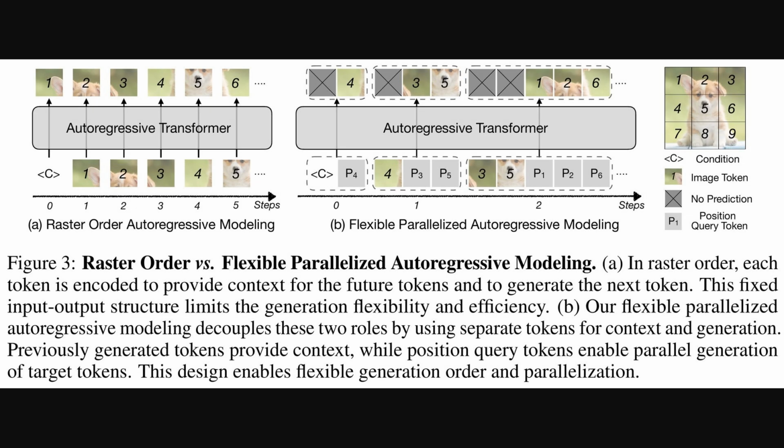Building on that idea of spatial locality, this next figure shows the core architectural change. On the left is the standard, slow method, raster order modeling. It generates one image patch, then the next, and the next in a fixed sequence. But on the right is the new approach, flexible, parallelized autoregressive modeling. It breaks this chain by using what are called position query tokens. These are essentially special instructions that tell the model to generate multiple distant patches all at the same time. This flexible architecture is what enables that massive parallel speedup.